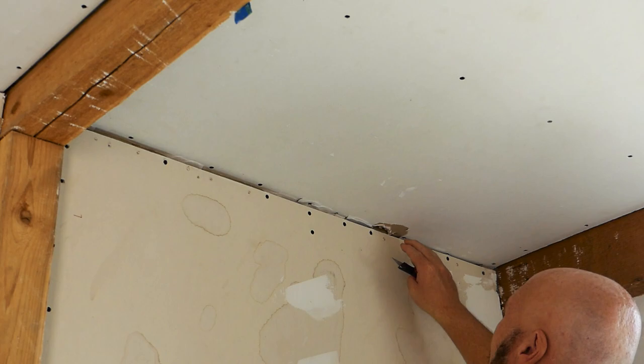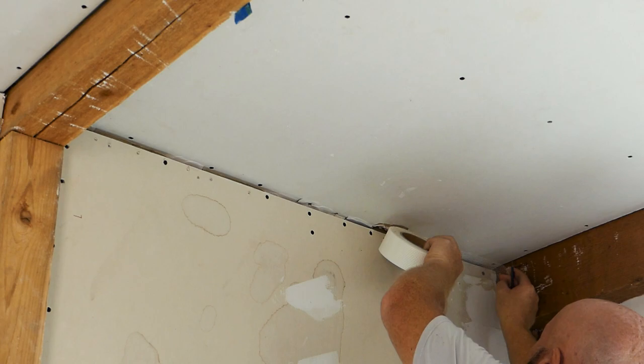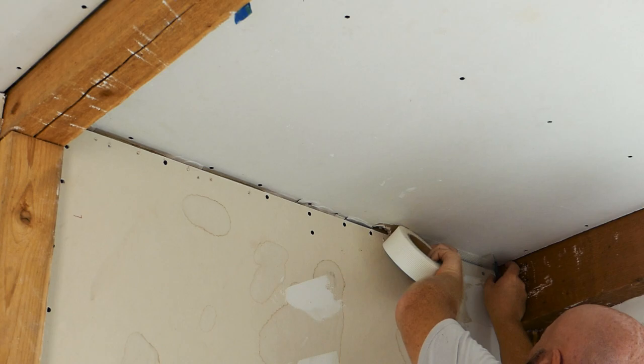So I've got a little bit of damage here, so I'll keep that in mind as I'm doing the tape. Some people double up on the tape in the corners, and I'm good with that. I prefer to just fold it with the knife and not double up.